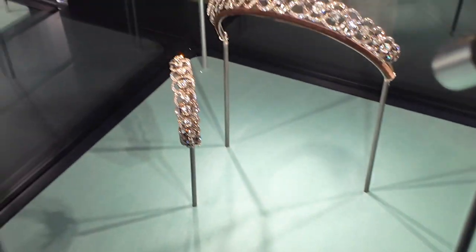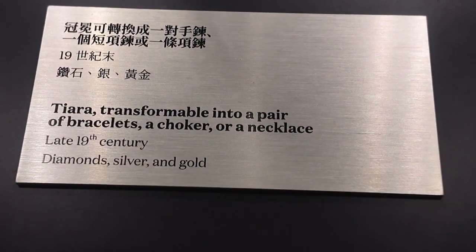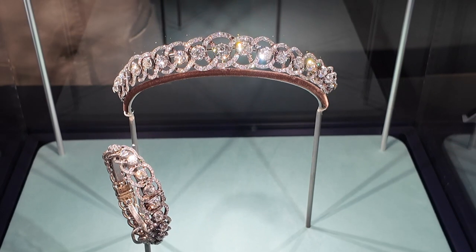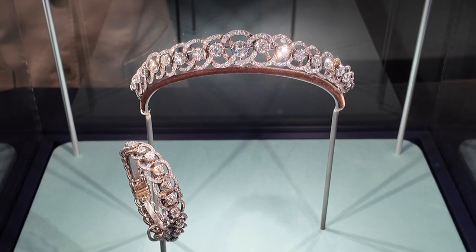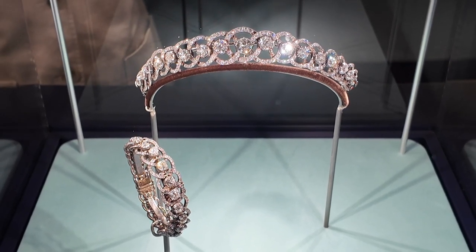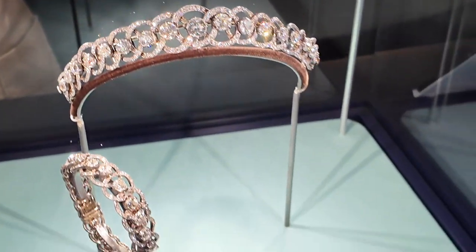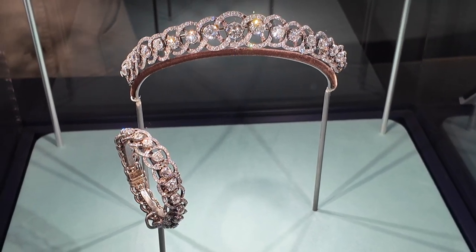So in here we have very interesting pieces. Back in the 19th century, after 1850, most of the women, the royal ladies, loved to wear so many pieces of jewelry because they had a term, trophy wife. As a statement, you had to wear as many jewelries as you had, just to show how wealthy you are. So this is how they would dress themselves.